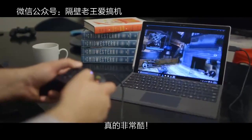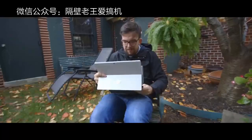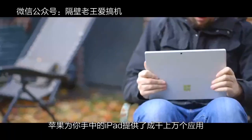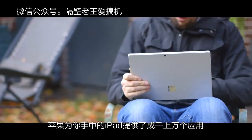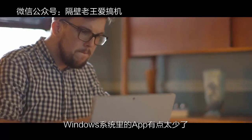That's super cool stuff, but the Surface Pro 4's problem is that it falls short as a tablet. Apple has hundreds of thousands of apps, all built for the iPad and for holding in your hand. Microsoft is way behind there, and plain old Windows apps can't really fill the gap.